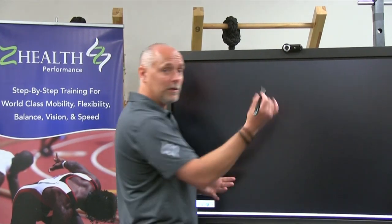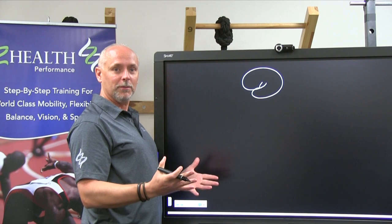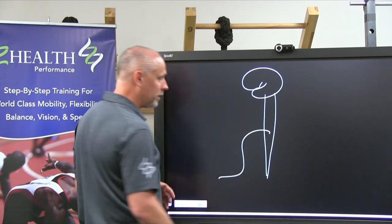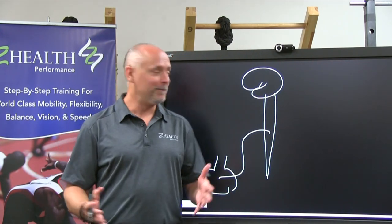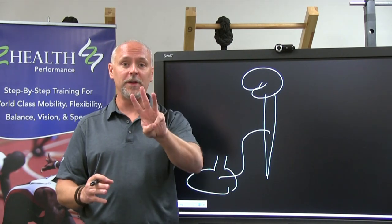So basically what we're going to look at is the idea that we have a brain, all right? And that's a really badly drawn brain, but that's what it is. The brain, and then we have a spinal cord, and then coming off the spinal cord, we have these little peripheral nerves that go out, and basically, if you were Mickey Mouse, they would go to your Mickey Mouse foot. Now, pretty simple idea. Here's how the nervous system works. It only does three things.